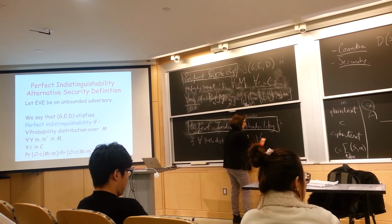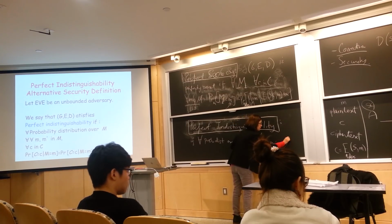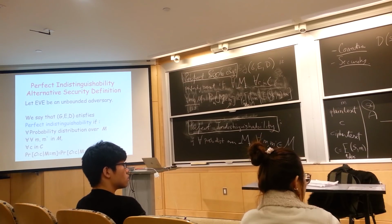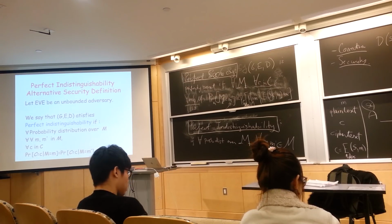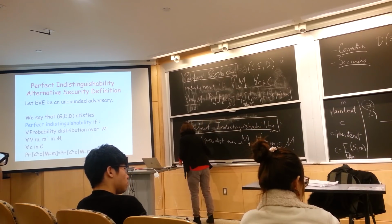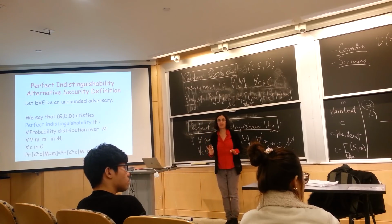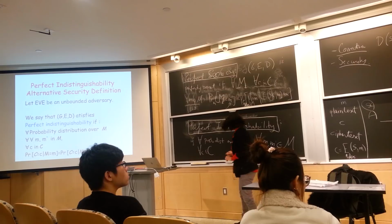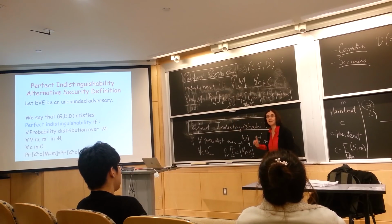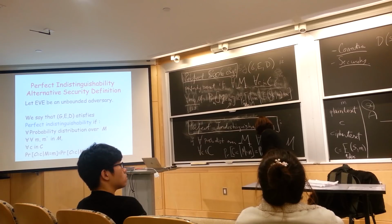Take any 2 messages in the message space. So we only need one universal quantifier. It's not for all m, but for any 2 messages m and m prime in the message space, and for any ciphertext c in the ciphertext space, it is the case that when you see this particular ciphertext, the probability that that's the ciphertext you see, given that the message that was chosen is little m, is exactly the same as the probability that you see this ciphertext, given that the message chosen was m prime.